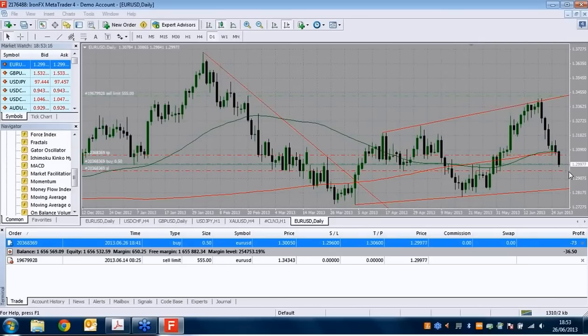We have a trader asking about which time frame is best to trade. I myself will analyze the market based on the daily time frame or weekly, because it's a long-term trend that you look for if you are analyzing based on long-term time frames.